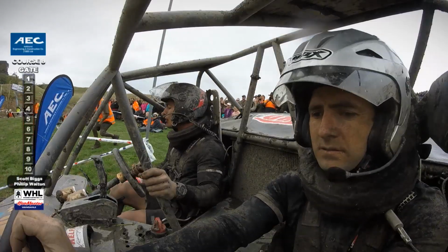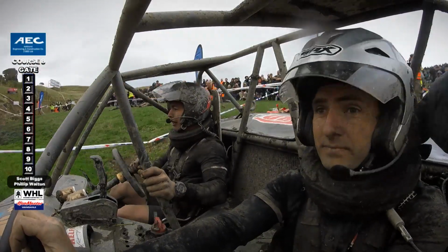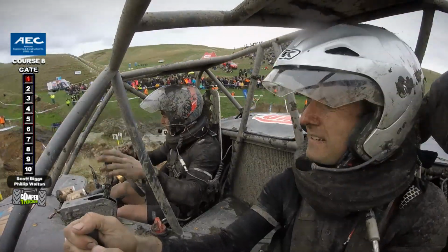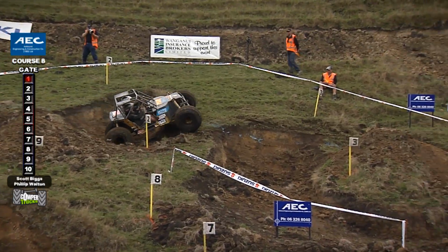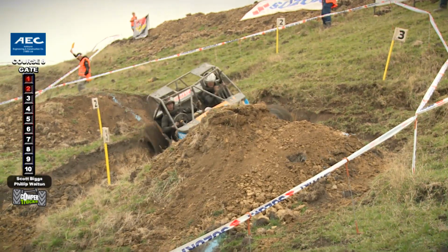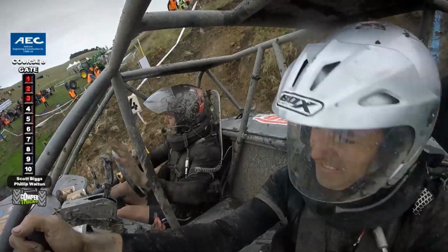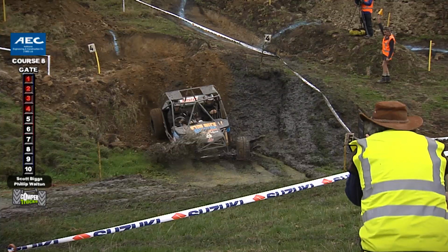Scott Biggs is next. He's the national champion. He's the points leader at the moment. The truck is Nitro. Last year he won overall with his brother. This year they're bitter competitors. Jared's had a terrible time. This guy's getting better and better as the courses go through. They're currently leading on 6,000 points.